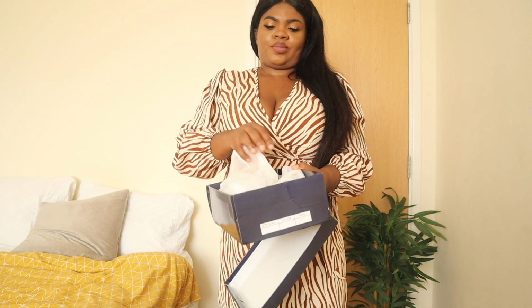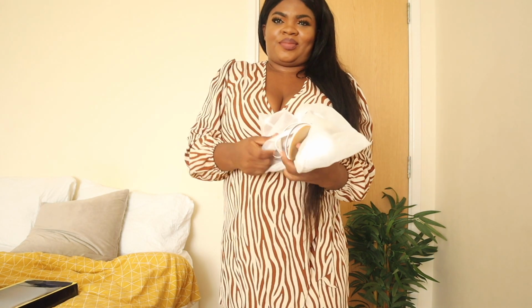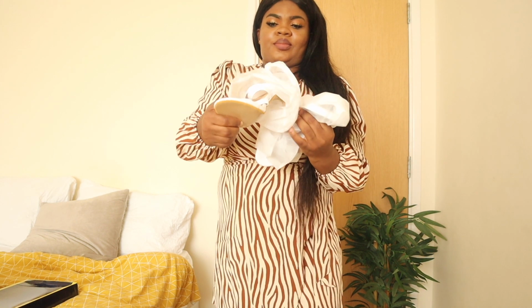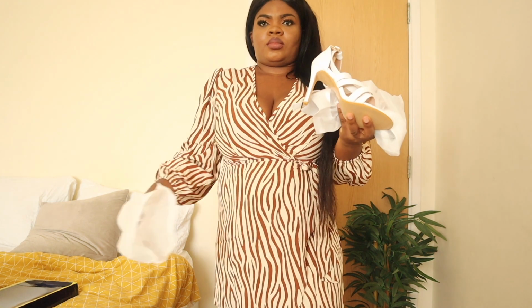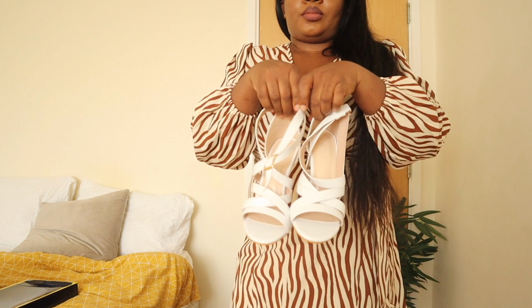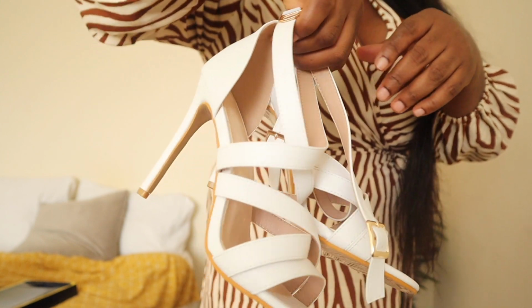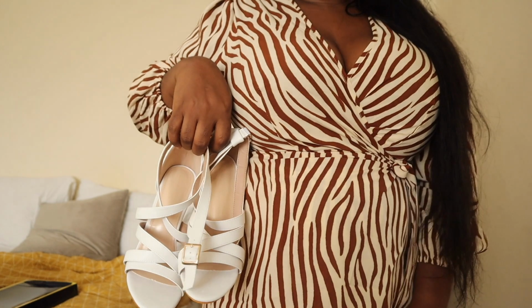So I also got some shoes. Yeah, these are the shoes. This one is a white shoe. It came in a dust bag, just as you can see, and then you bring it out. Yeah, so that is what the shoe looks like. It smells kind of awful, not really bad, but it's okay. Unfortunately this shoe didn't fit me. If you are a size 40, please size two steps up. I was a size 40 and I took 41 and it still didn't fit me, but I love the shoe.